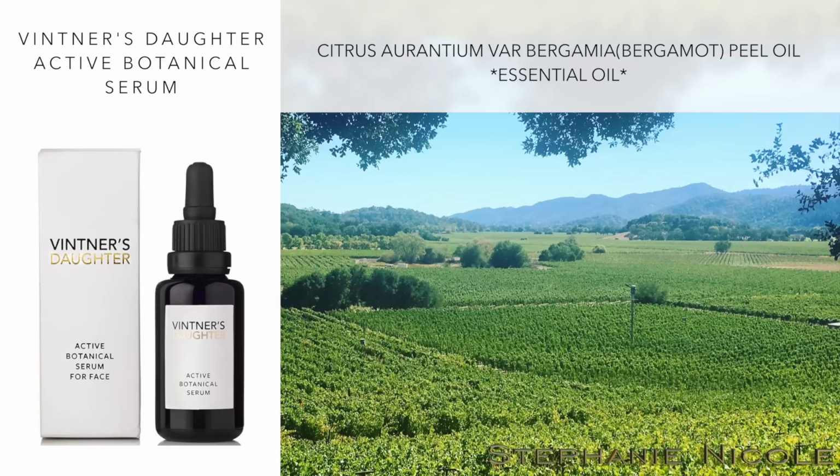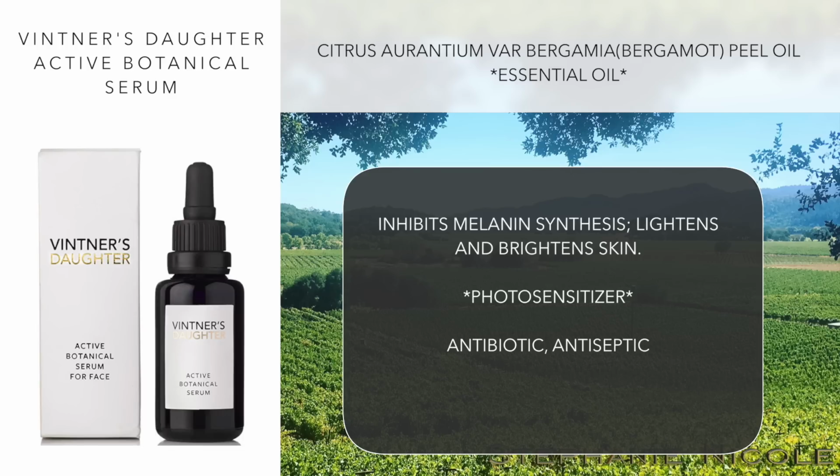Next up is bergamot, which is an essential oil. This is a citrus-based oil. This one inhibits melanin synthesis and it lightens and brightens skin. Make note that this is a photosensitizer, meaning if you wear this out in the sun with no sunscreen, it will cause irritation.